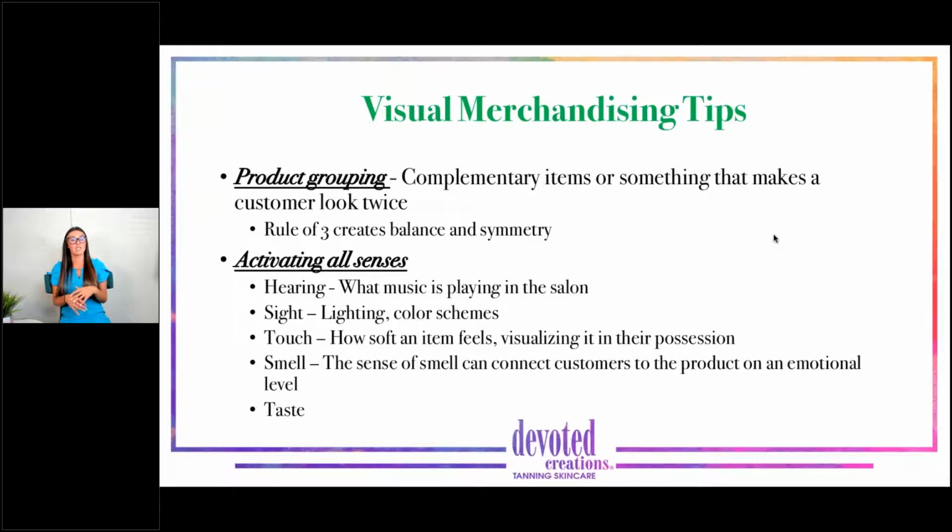One of the things you want to make sure you're looking at is product grouping. This goes into bundling: complementary items that go together, or something that a customer will look twice at. So your new Enchanted Emerald, your Opalescent, and a Cosmo Sun SPF. You have different options that you can bundle together that's going to make someone look twice at it. Your rule of three also helps create balance and symmetry. The rule of three is really just bundling three different products together that go together, so they have to make sense when it comes to doing it.